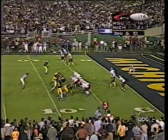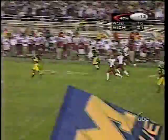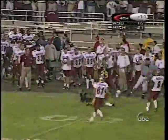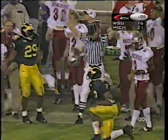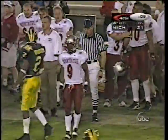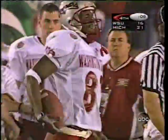Somebody will have to break a tackle to get a big play out. They got 3 of them over there at the top of the picture. That's where he's looking, and there it goes. And it is interference. No. Intercepted? Yes. Woodson. Did Taylor catch it? No, he caught it. Did he really?